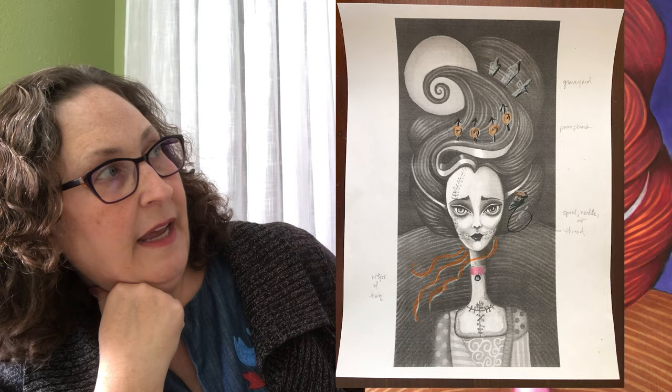I think I'm gonna work on that and try to finish her off as my first painting of 24 paintings in 2024. So yeah, I need to get to it. Also, the yellow moon is a little too bright yellow. If you look at the movie, it's more muted than that.